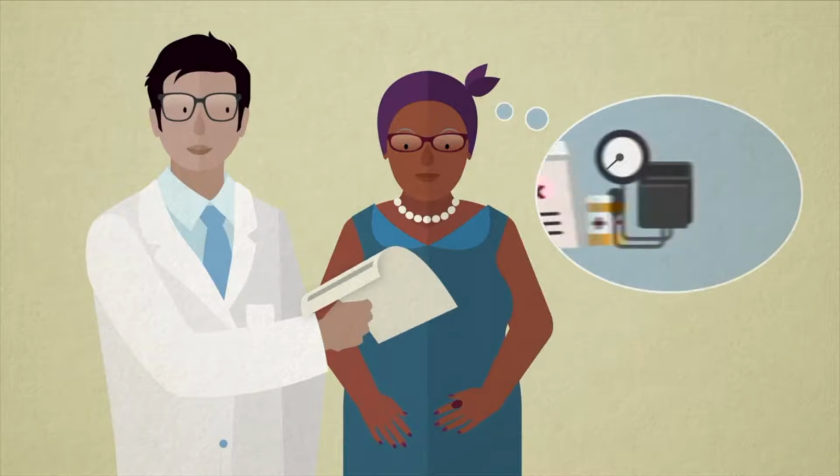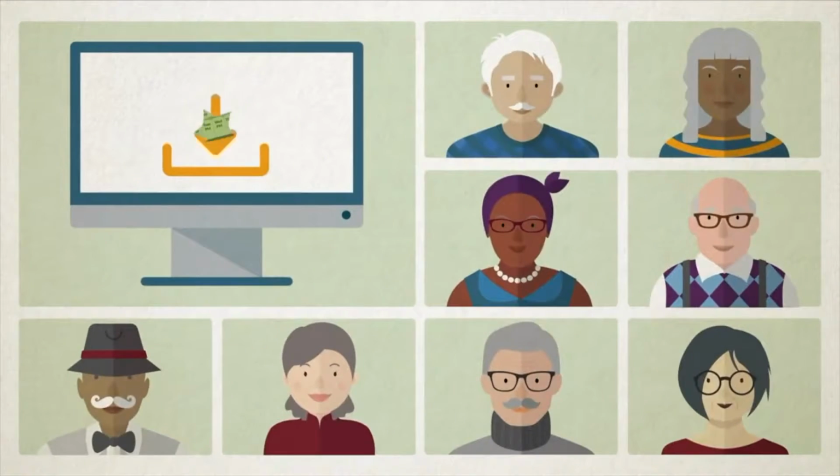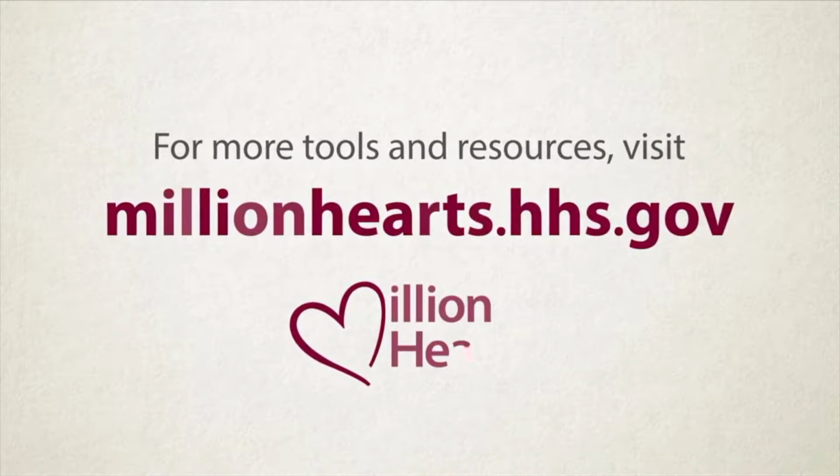Ask questions about how to correctly take your medicine and why you need it. It's easy to download free tip sheets and tools to help you or your loved ones take their blood pressure medicines on time and in the right amount. To learn more, visit millionhearts.hhs.gov.